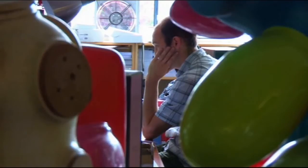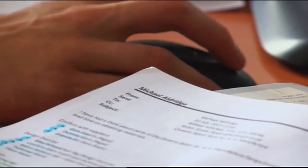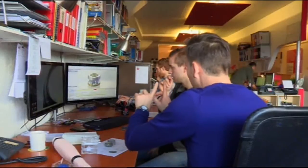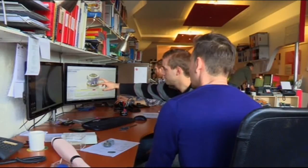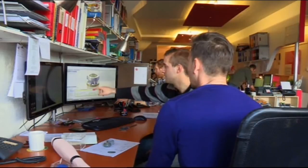There's no room for error, and time and money are precious. So computer design technology is used to run detailed analysis on each part to ensure it works before building the final prototype. That gap doesn't have to be there. I could move all of this up and have this lower.